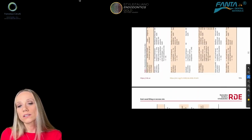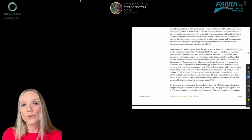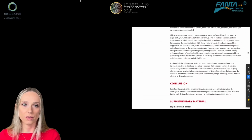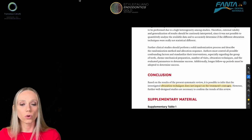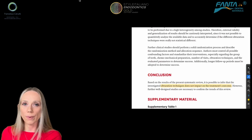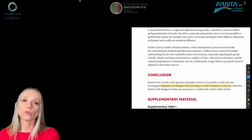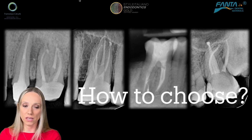And what this article and the other article conclude is that in the end there is no clear superiority of one technique with respect to the other. So there is no superiority of the warm or the cold technique. They don't impact the treatment outcome. I mean that if a filling is performed correctly, whether it is lateral compaction, single cone, carrier-based, or warm vertical compaction of the gutta percha, the therapy is going to succeed, most probably. If the obturation is not performed correctly, our chances to fail increase. But no significant difference among the techniques.